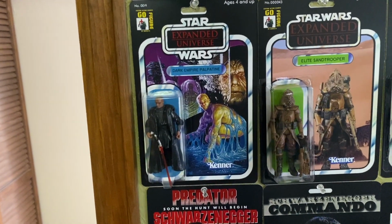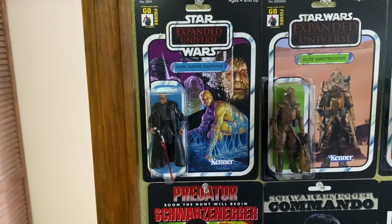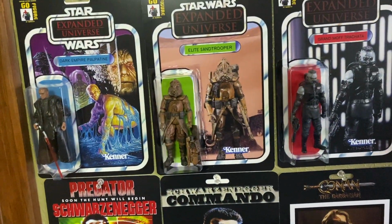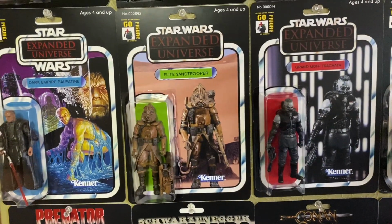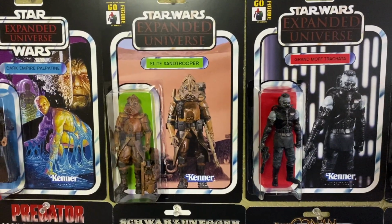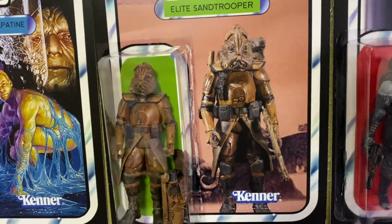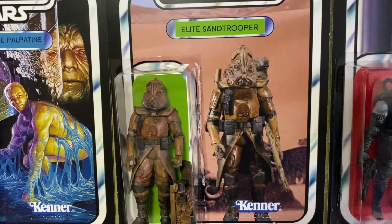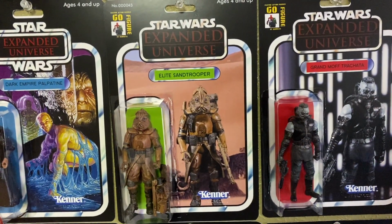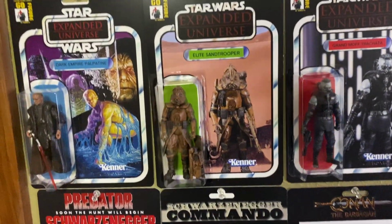So the first one here is Dark Empire Palpatine, based just on the comic book series. The next one is my Elite Sand Trooper, yet another Sand Trooper custom. Actually, I think I used the Galactic Marine for the base figure. And again, the head is sculpted by my buddy Dion, so that's a custom sculpted head. About 10 minutes after I glued this figure onto the card, I noticed that his weapon was sitting next to him on the countertop, so his weapon didn't get in the card with him. Damn it.